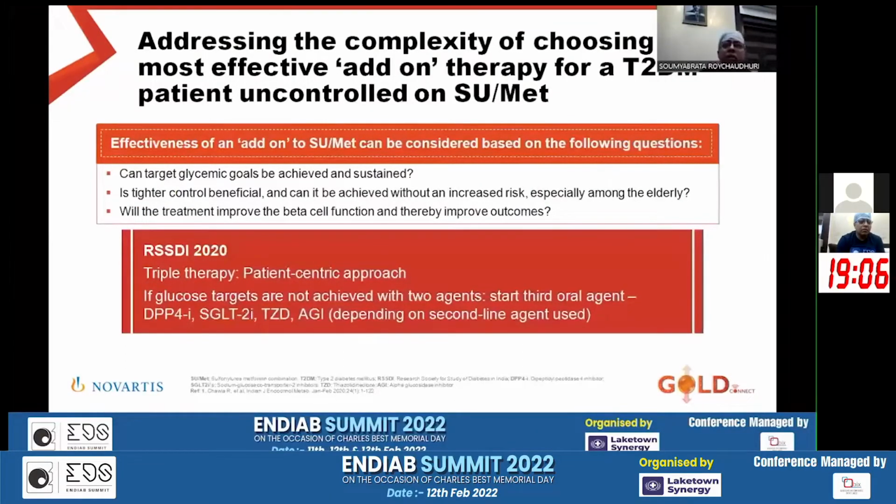So while we address the complexity of choosing the most effective add-on therapy for a type 2 diabetic patient controlled on a sulfonylurea metformin combination, that being the most predominant combination used in India, what would be the characteristics? The effectiveness of an add-on to sulfonylurea and metformin can be considered based on whether it can achieve glycemic goals. Is tighter control beneficial, and can it be achieved without an increased risk of hypoglycemia, especially amongst the elderly? And will the treatment improve beta cell function and thereby improve outcomes?